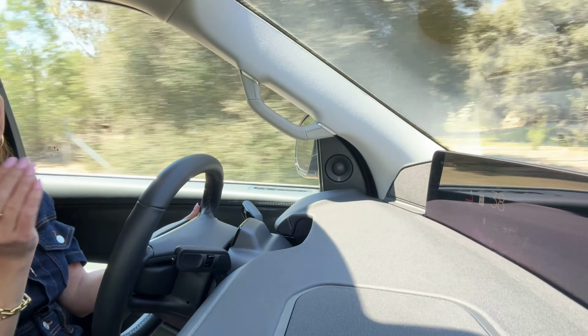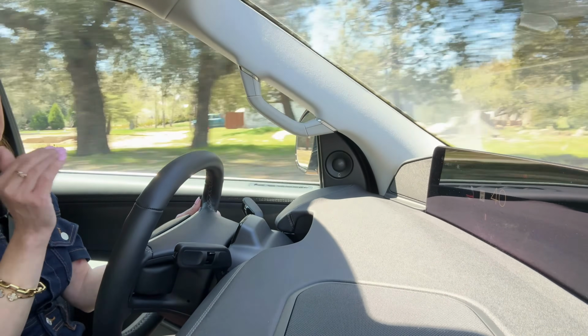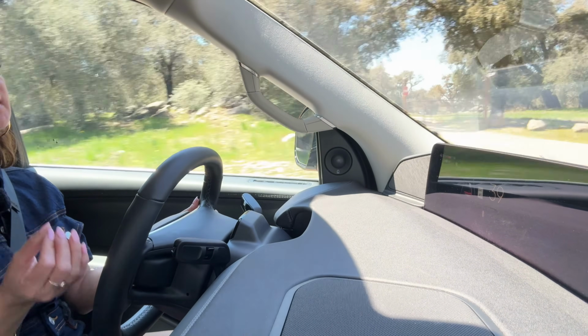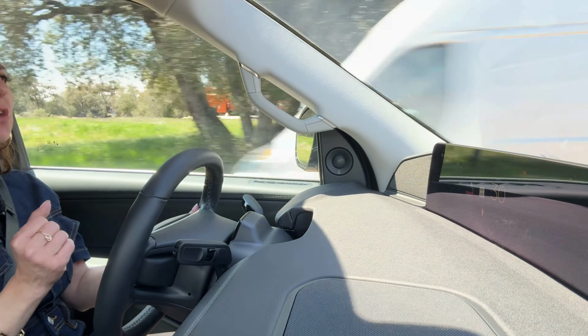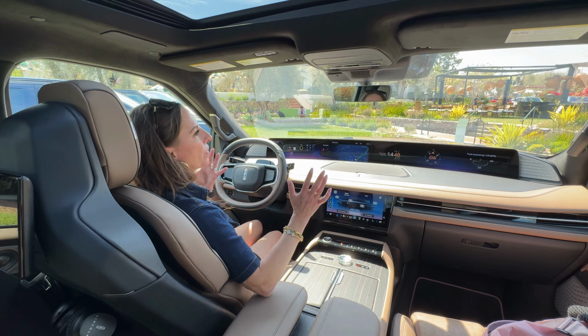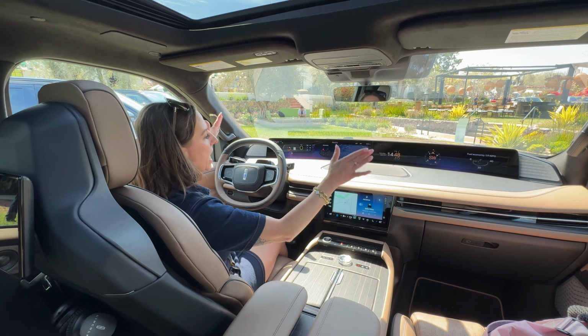I will say I just had the Nautilus at home a couple of weeks ago, and same thing, same setup, the panoramic screen with the oval steering wheel. So it does take a little bit to get used to, but truthfully, when you buy a luxury car like this, there's always going to be a few things to get used to, and then you're just going to love the drive. Big news for this new Navigator is the 48-inch panoramic screen and display.